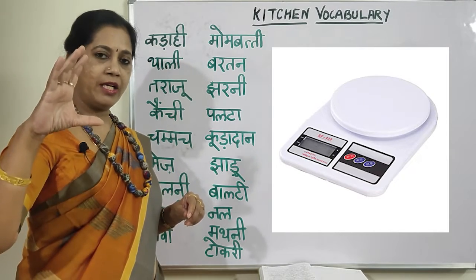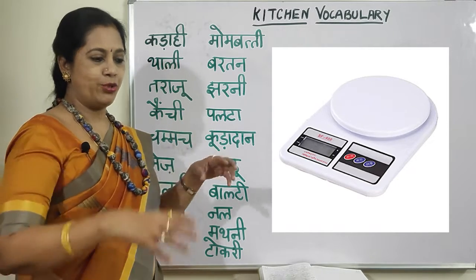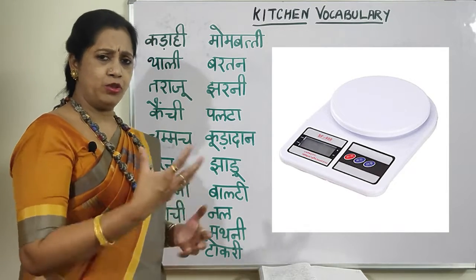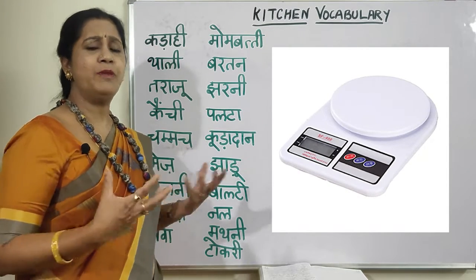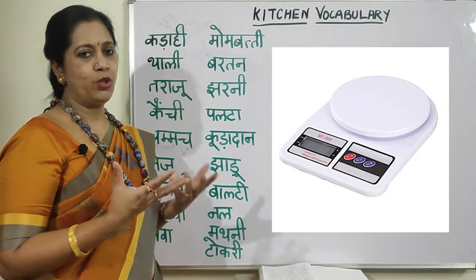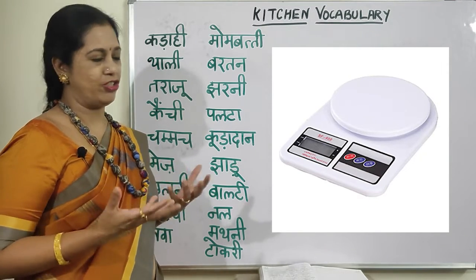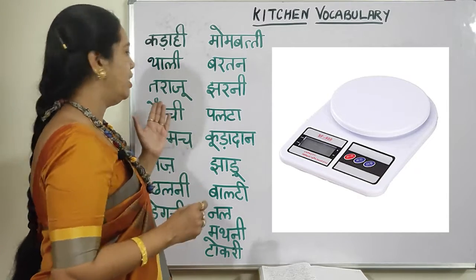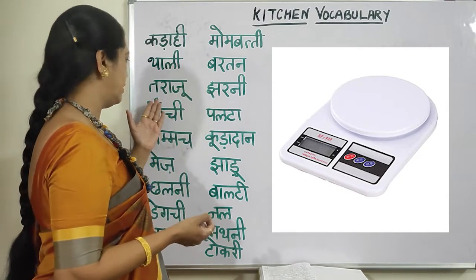Other than the measuring cup, we also have scale, so that whether it is maida or eggs, butter, anything, we put it in that tarazu and weigh it. Tolna means what? To measure. So we measure it. So that is tarazu. Measuring scale or weighing scale is called tarazu.